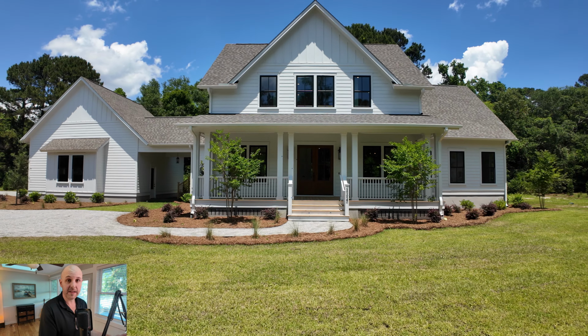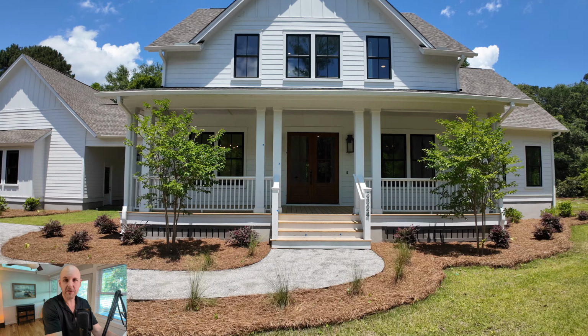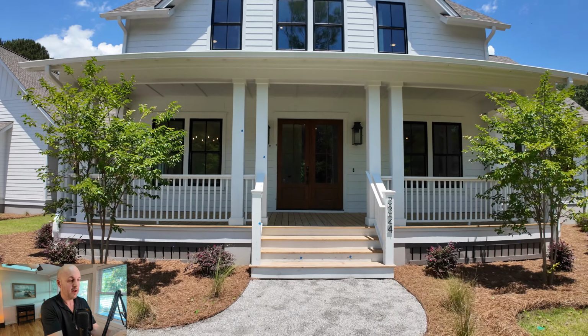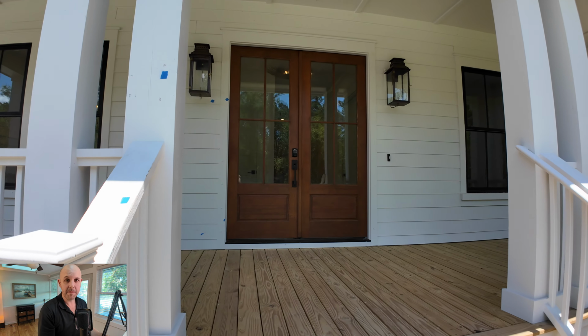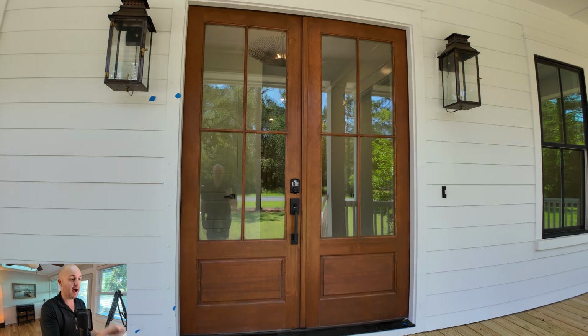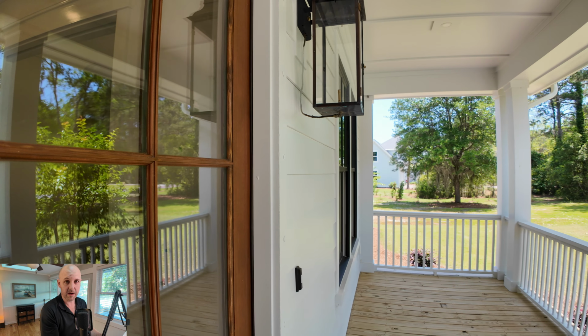This is a beautiful house, and I have had some buyers close recently and they said, you know, John, I wish the builder did this and I wish the builder did that. Well, these guys did what my buyers wanted. So I can't wait to show you that. Also, there is a beautiful room over the garage that we're going to take a look at as well.